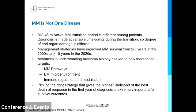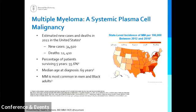The deeper the response, the better the survival outcomes. And that's the theme that we've seen in standard risk disease as well as high-risk disease. In the United States, this year we will likely have closer to 36,000 new cases. But I still recall the time in the early to mid 2000s when I was just starting my training here. In the US, we used to have about 15 or 16,000 newly diagnosed cases at that time. But the number of people dying from the disease was about the same. It was around 11 or 12,000.